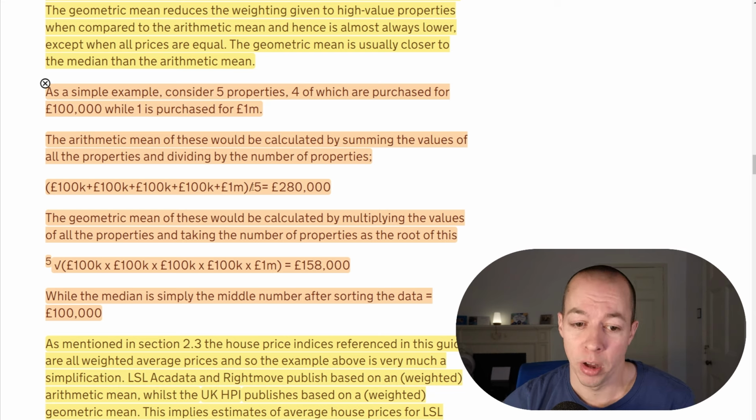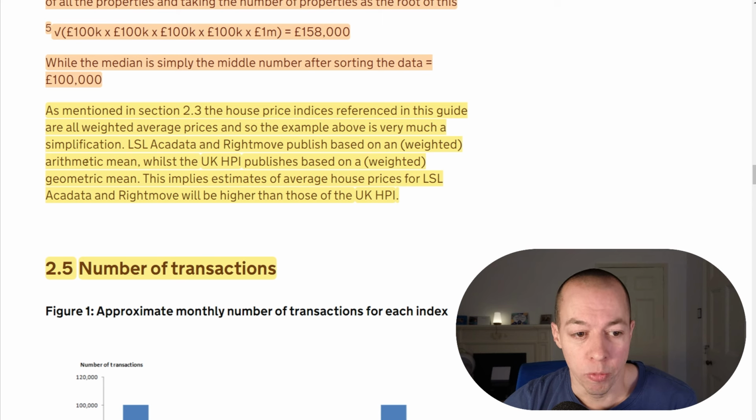So how is this used between the different HPIs? As mentioned in section 2.3, the house price indices referenced in this guide are all weighted averages, and so the example above is very much a simplification. So not only have you got different ways of getting to the average, you've then got the weightings as well, which play a part. Acadata and Rightmove publish based on a weighted arithmetic mean, whilst the UK HPI publishes based on a weighted geometric mean. This implies estimates of average house prices for Acadata and Rightmove will be higher than those of the UK HPI.